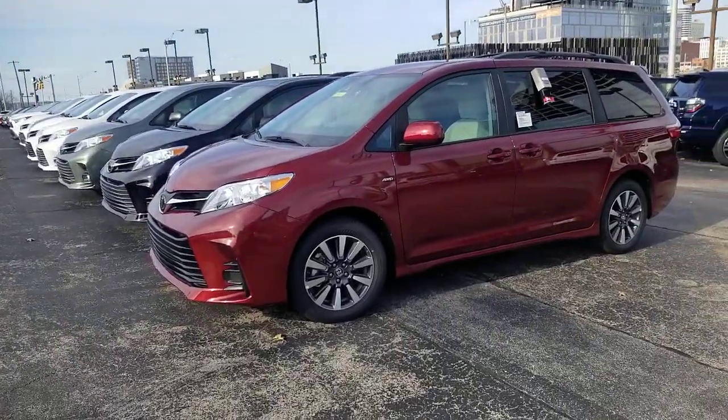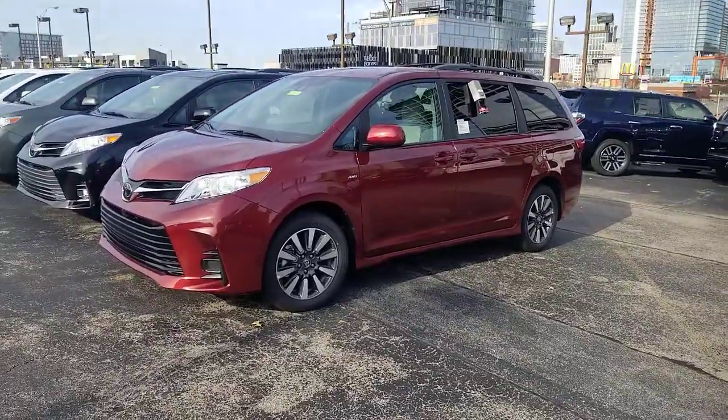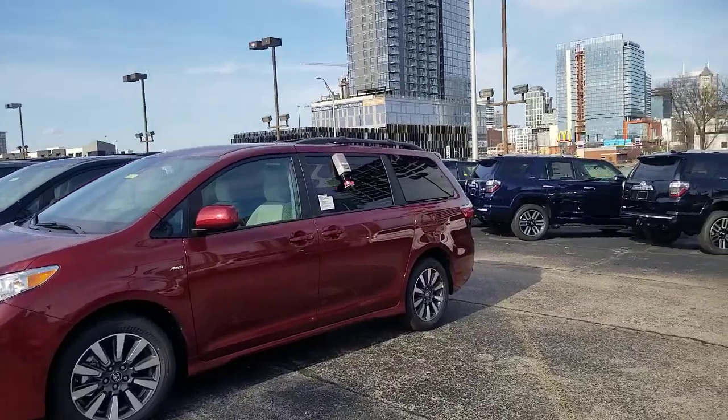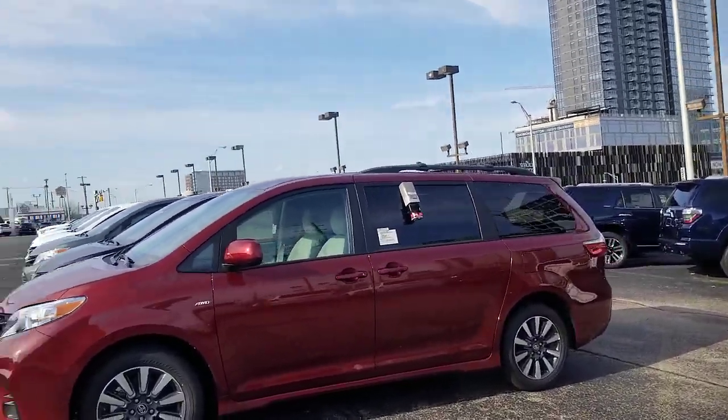I wanted to show you this here. This is the 2020 Toyota Sienna all-wheel drive LE. Once again, this is your TTLS, your Toyota Trim Level Series.